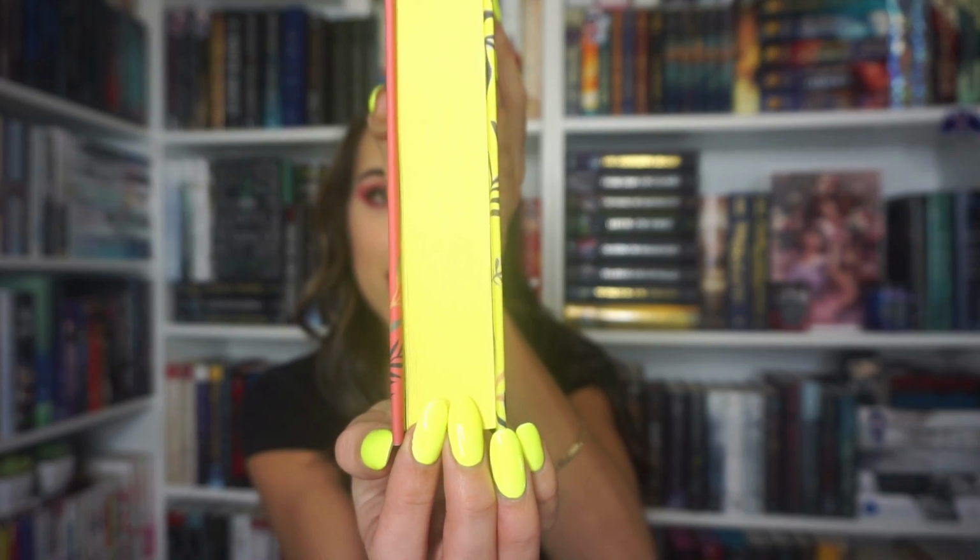The next book I have from Illumicrate is This Time Will Be Different. This has sprayed yellow edges, matches my nails, which is kind of funny. It has to do with a girl whose grandmother's flower shop is about to go out of business, and she really looks into her family's past. I know I want to get around to this, it's just I'm not a huge contemporary reader. I love romances, but contemporary is not something that I naturally gravitate towards. So I do like it when book boxes have contemporary novels because they're ones that I wouldn't have otherwise picked up.